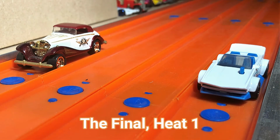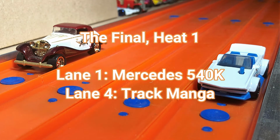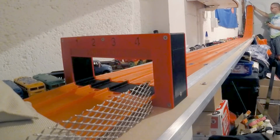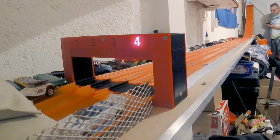And your runners and riders are: in lane number 1 we have the Mercedes 540k, and in lane number 4 we have the Track Manga. Let's see who takes this one. That there is a win for the Track Manga in lane number 4.